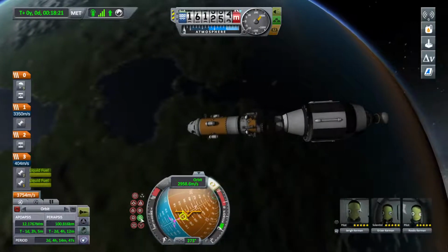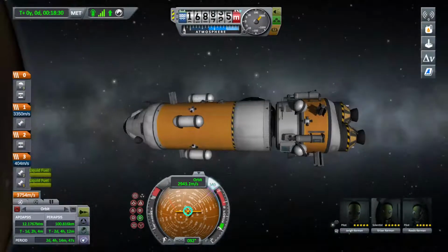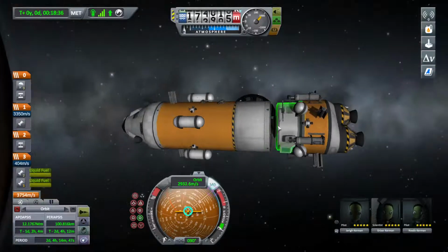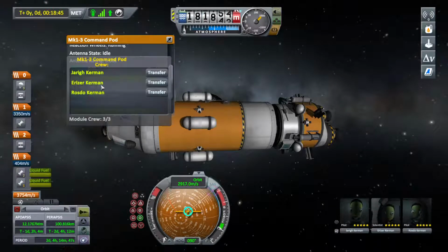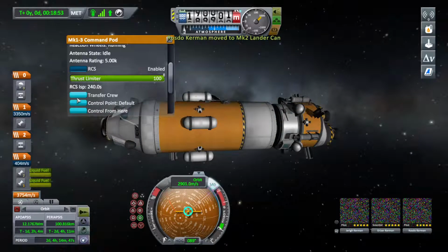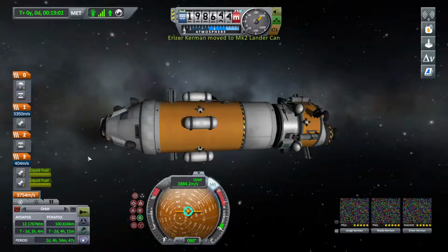And then we're going to flip this part around like this. And this is kind of a wonky design. I don't know why I did it this way. It's kind of stupid, but this is how I chose to do it. Oh, whoops. First thing I gotta do is transfer a crew. Who do I send? I send Rosdo into the can. I don't know how he got there through the damn fuel tank, but whatever. I should have EVA'd it and done it the old-fashioned way.